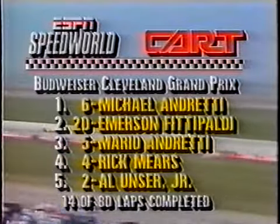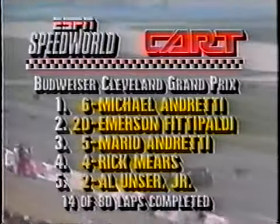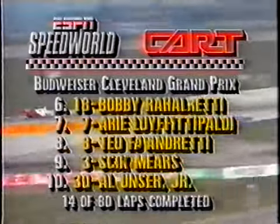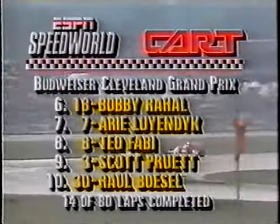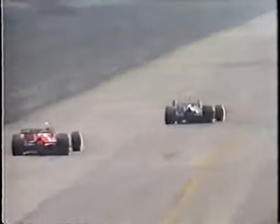We take a look at 1st through 5th. Of course, Michael Andretti, the pole sitter with a new track record here, has led right from the green flag. Al Unser Jr. there you see at the bottom of the top 5. 14 laps are already complete. Bobby Rahal was able to get around Arie Luyendyk just a few moments ago and pick up 6th place. Luyendyk followed by the Porsche of Teo Fabi, then Scott Pruitt, and Raoul Boisel has now moved up into 10th place. He started 12th, so he moved up just a bit. And Al Unser Jr. continues his pursuit as we take a look at the lead.